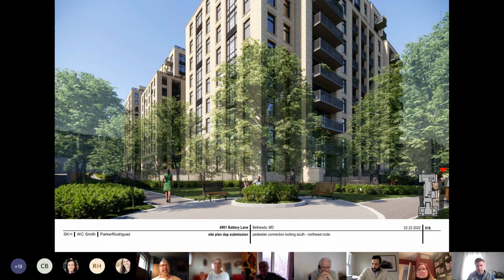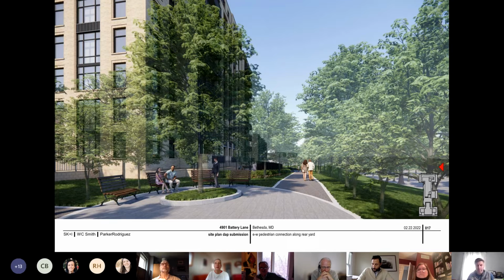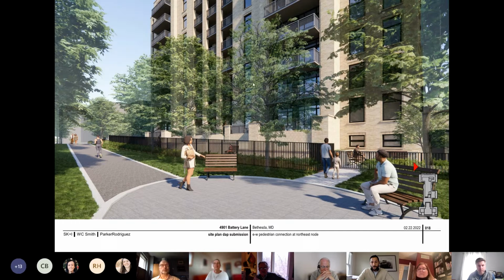And then we have a view looking down the path as it connects to the trolley trail and the NIH trail. So you can see that between the treatment, the connections, the balconies that the architectural team and all the uses that we put here, it really makes it a safer and a much more engaging space. Chris, I think now, oh, okay. And this last view is that western node and the entrance to the building and to the dog park. And again, places for people to sit and talk to neighbors. I think with this, Chris, I'll give it back to you so you can continue.